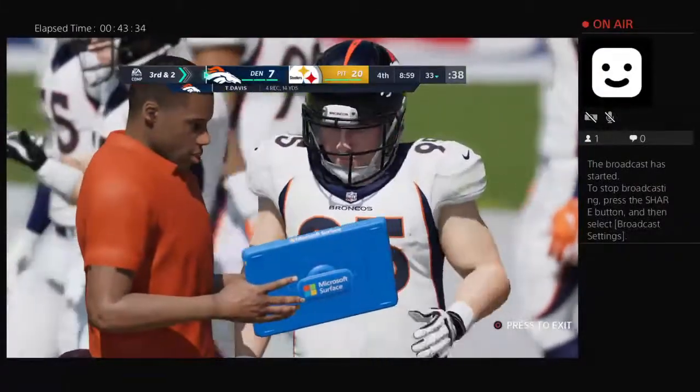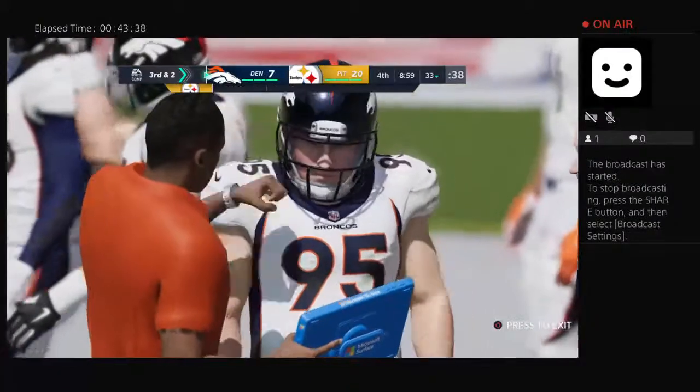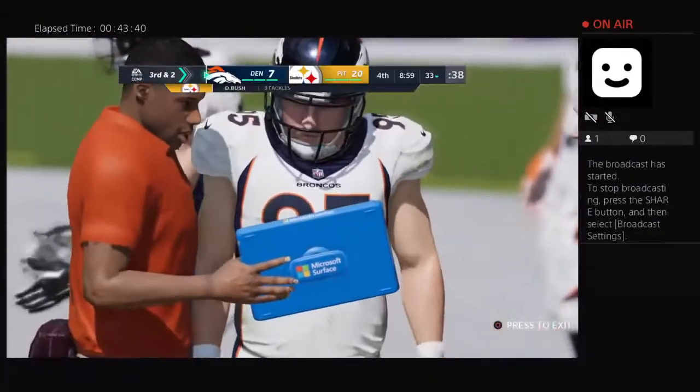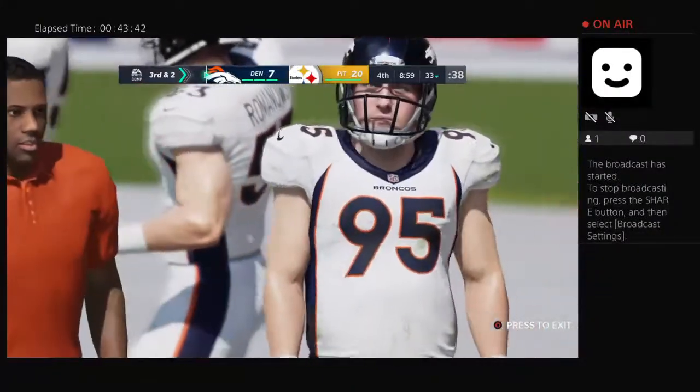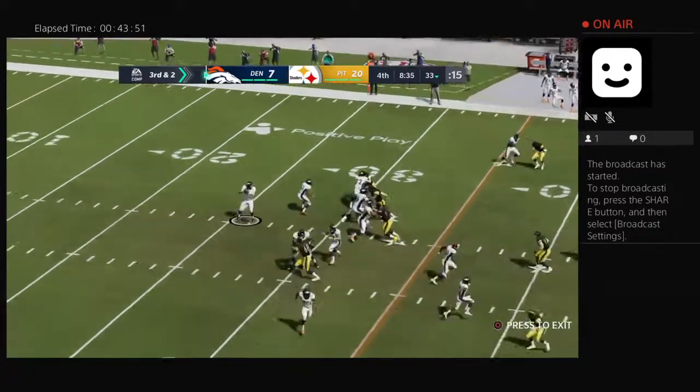For a second there, I thought that might break big. Screen pass. Looked like it was coming together. Looked like there was an opening. Still ended up with a solid gain. The Broncos on 3rd down. They've had their troubles. Just 1 for 6. This time they face a 3rd and 2.